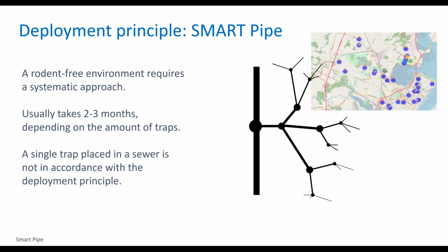The deployment principle for the smart pipe is strategic. It's necessary to provide the effective control. You can see here a basic branch of sewer systems, and this has been proven to take anywhere from 2 to 3 months, depending on the amount of traps, the amount of activity. But essentially, you're working in certain neighborhoods. You can see in this black branch model here, we have different manholes. We then implement smart pipe devices in each of these manholes to control this branch of the sewer system.